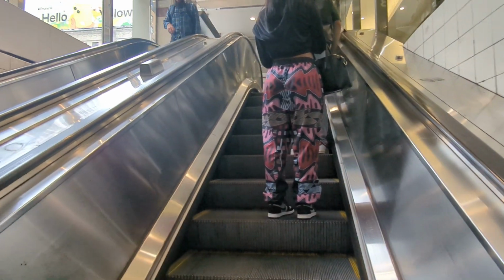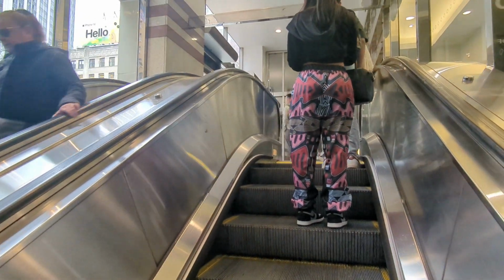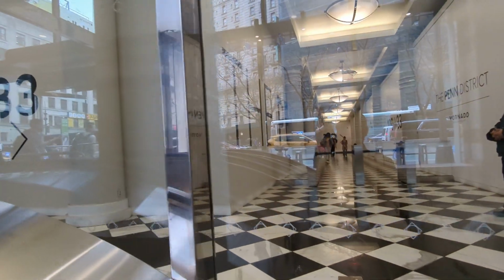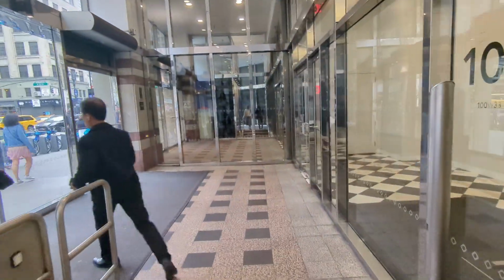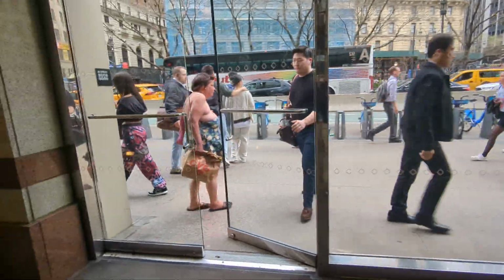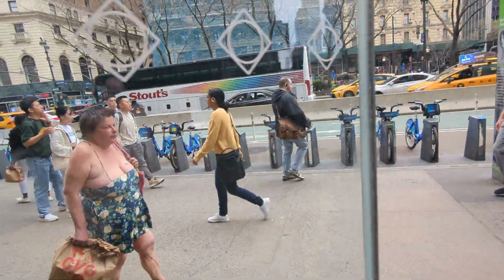JCPenney came in here, and JCPenney left during the pandemic in 2020. So anyways, this is now mostly offices. I think there's one store left, a LensCrafters, but they have security, so I can't walk through it. But I just wanted to point it out.